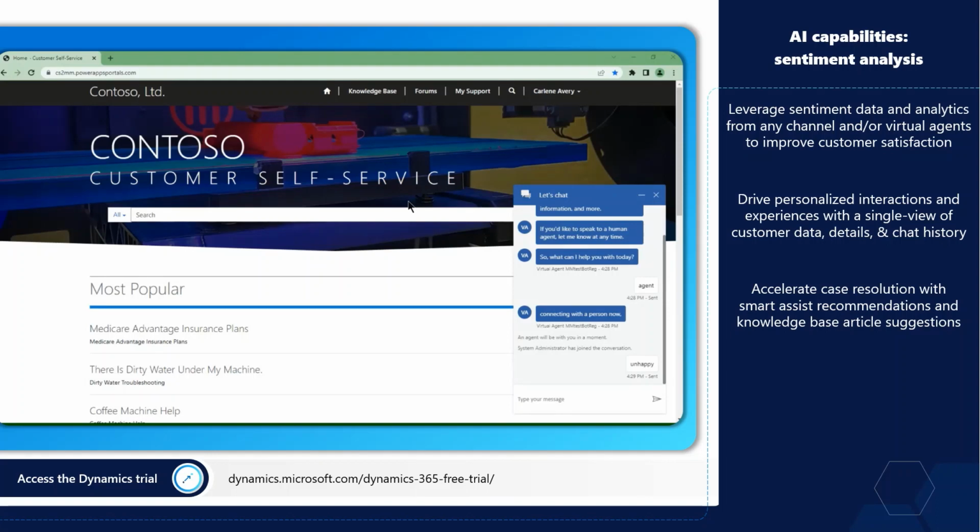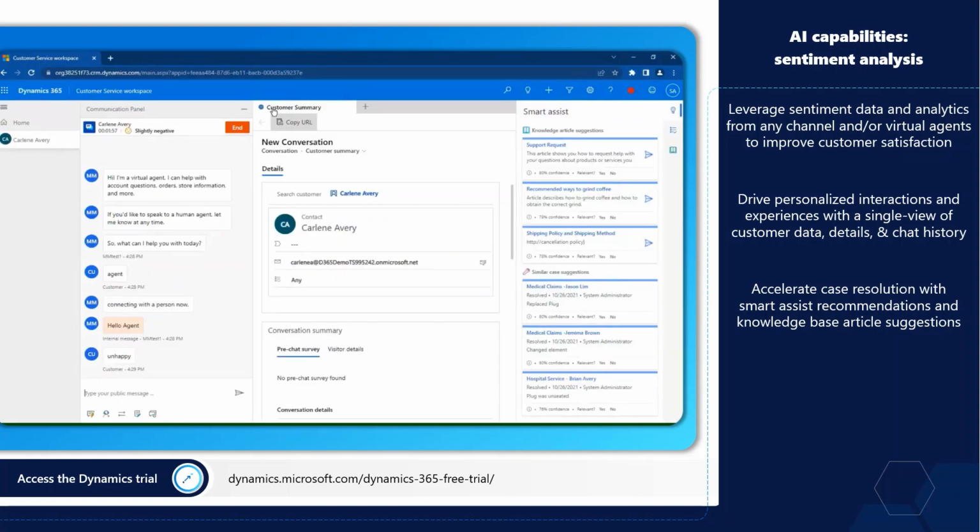Within Dynamics Omni-channel, we can use a chatbot to communicate with a live agent within an organization. As you can see here, I've established a live connection with an agent within the organization. If we look at the sentiment analysis on the chat, as you noticed, we typed "unhappy." You'll notice that we have sentiment analysis, and you can see right up here that it shows "slightly negative." So we use AI on the back end to record all the sentiment analysis within a conversation, whether it's a chatbot or a voice call. We can then make use of that analysis as well.